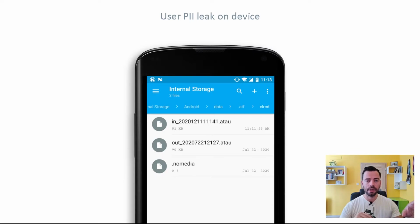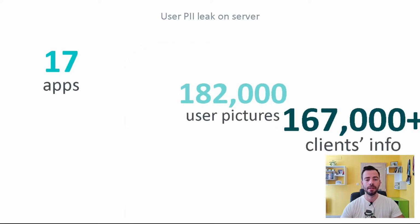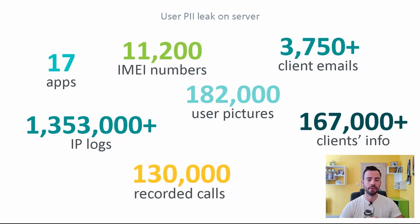So from a leak on the network, leak on a smartphone on a device, let's move to the leak on the server. User data leaks through open directories. There were available data such as victims' photos, recorded phone calls, details about them such as names, physical addresses, text messages, social media messages, email addresses. These data were accessible without any authentication for anyone.